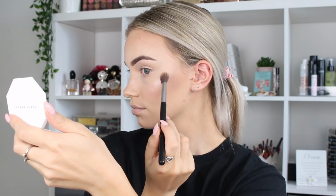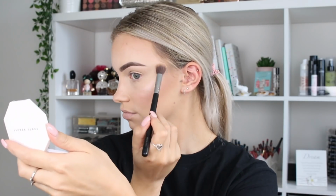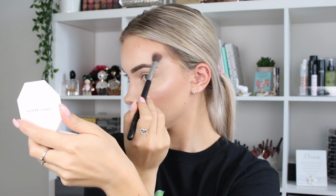It is just the most beautiful highlighter. It's so stunning. It has that wet, dewy look to it. Oh, it's just gorgeous. I love it. Love, love, love. All right, so now we're pretty much finished.